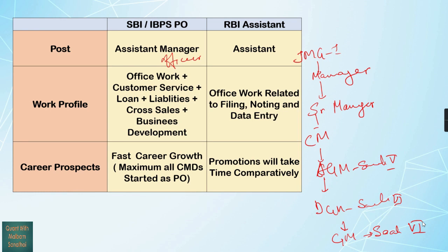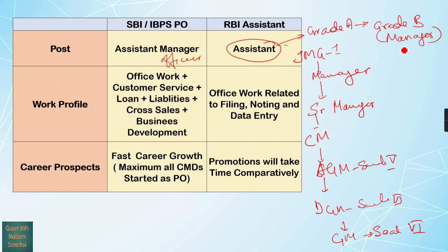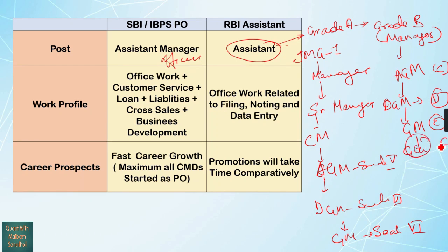In case of RBI, if you join the bank as an assistant, after promotion you will become grade A officer, which is assistant manager in RBI. And after one more promotion you will become grade B, which is manager post. And one more promotion you will become AGM, assistant general manager, which is grade C. Then after one more promotion you will become DGM, that is grade D. Then after that you will become general manager, that is grade E. Then you will become CGM, that is grade F. After that executive director and deputy governors.